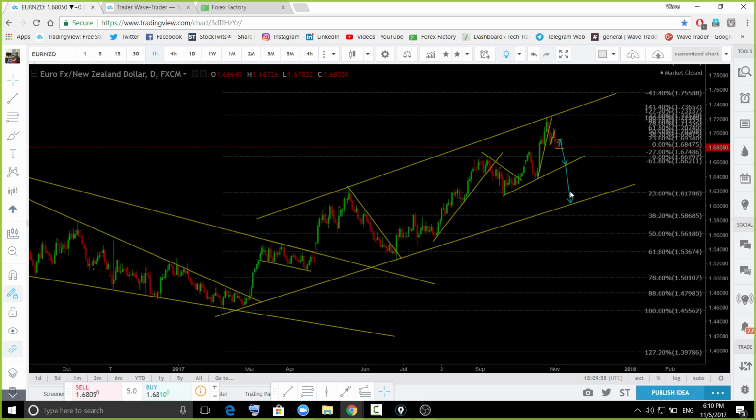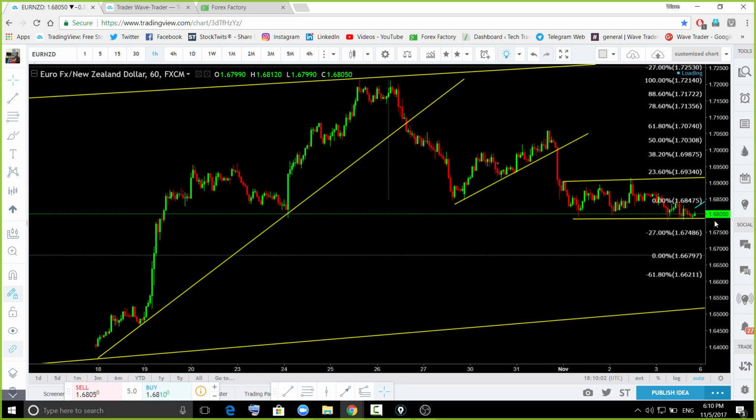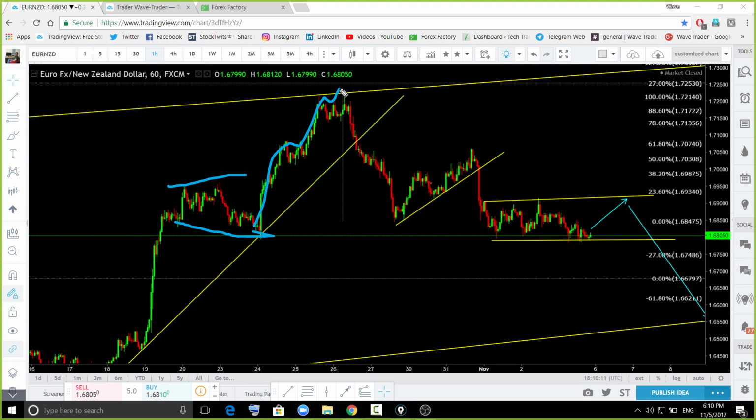Every time it is giving you a continuation formation after the impulsive move, just look for the sell. Last time we got that trade, if you remember, so this time we got that trade. If you are holding your trade from this area, look for this move. It can get back to that top again. If this move is going to be corrective, search for the sell setup. That is your trade.